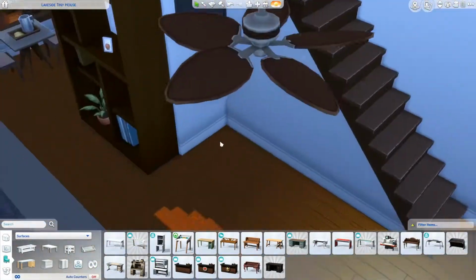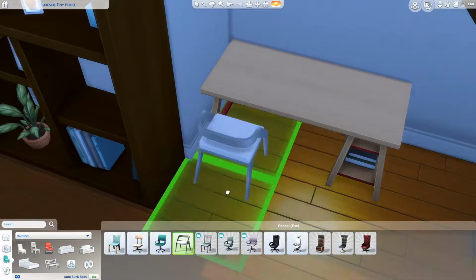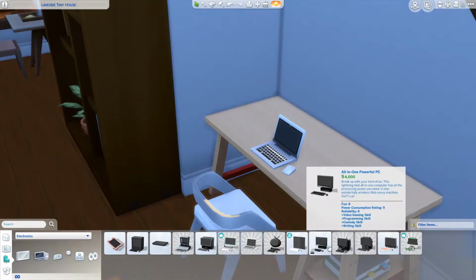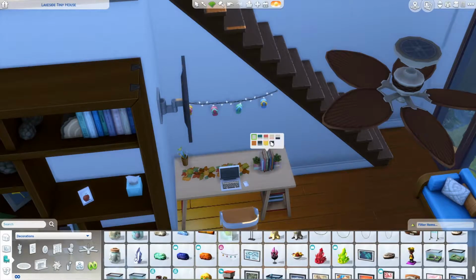So yeah, my next build I'm planning on doing is a tiny house but for base game, because I don't have a lot of packs. I've got about 5 or 6, so not a lot at all. I mean, I would love all the packs. I'm not gonna lie, I would love all the packs, but you know, I'm not made of money. I'm not that rich. I can't afford it all.